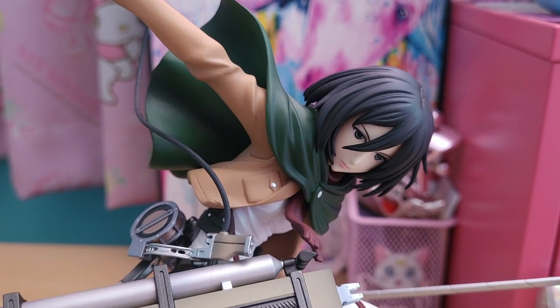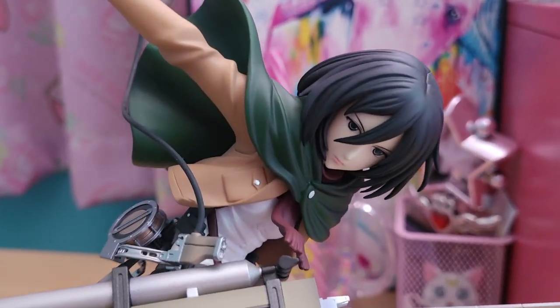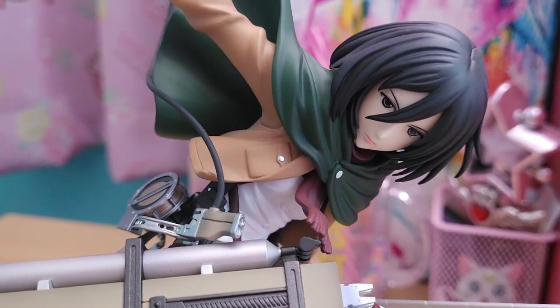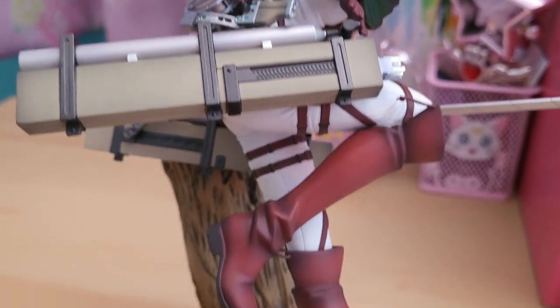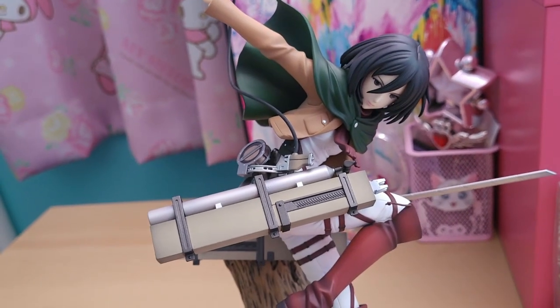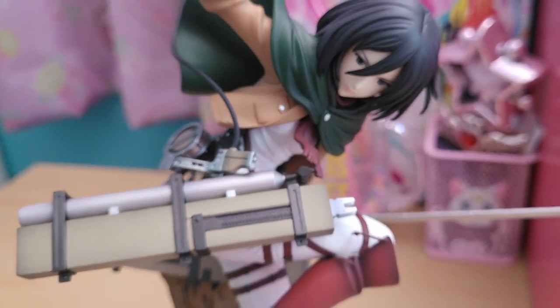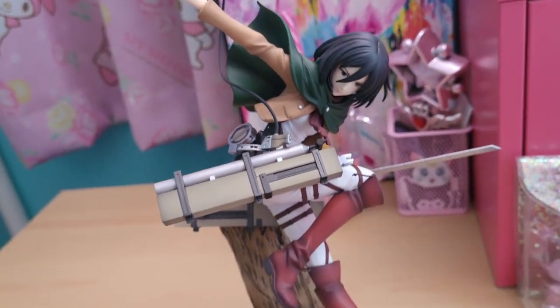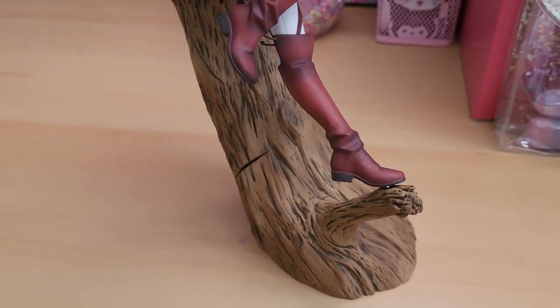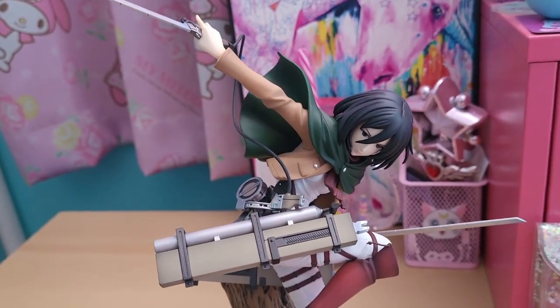Alright guys, so just going over some of my thoughts on this Mikasa figure. I absolutely love her. I think that her sculpt and everything is absolutely fantastic. I am in love with this dynamic pose. Again, it was a bit of a nightmare to put together, but now that she is together, it looks absolutely fantastic. I'm loving all the details and the colors, even like her flowing scarf sticking out there, the boots, like everything looks good on this figure. Again, for it being one of the more affordable figures. Again, I love Kotobukiya figures, and this is why.